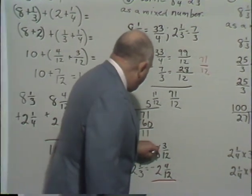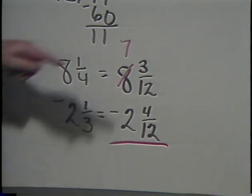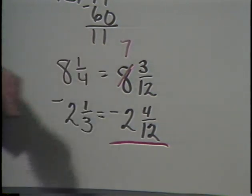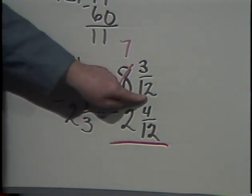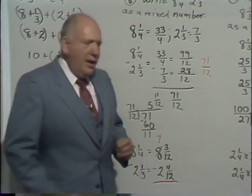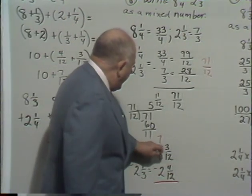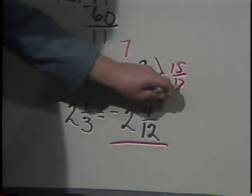When I borrow, I had 8 units, so now I only have 7. What do I trade this in for? Please, don't put a 1 over here. Remember, I'm dealing with twelfths. And how many twelfths make up a whole unit? Not 10 of them, 12 of them. You see, what I do is I trade in 1 for 12 twelfths, and that gives me altogether 15 twelfths.